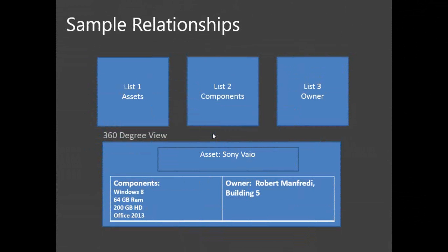So for example, down below we've created an asset, which is a Sony Vaio. We can see all of the related components to that Sony Vaio: Windows 8, 64 gigs of RAM, 200 gigabyte hard drive, Office 2013. And we can also see from the owner's list that that particular asset is owned by myself, Rob Manfredi, located in Building 5.